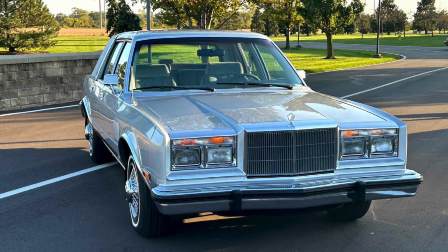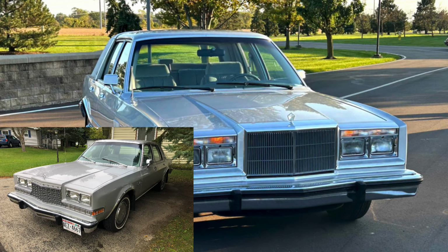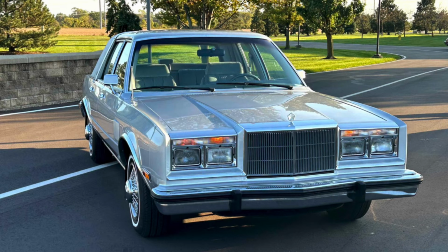Before we get started, let me just say that I do own an M-body Chrysler. These are off the M-body platform. I have a 1983 Plymouth Grand Fury, so I am an owner of an M-body Chrysler, and I enjoy that Grand Fury a good amount, but there's just a few things about these Fifth Avenues that I don't find overly pleasing. Now, the first is this front end with the inverted headlight turn signal look.